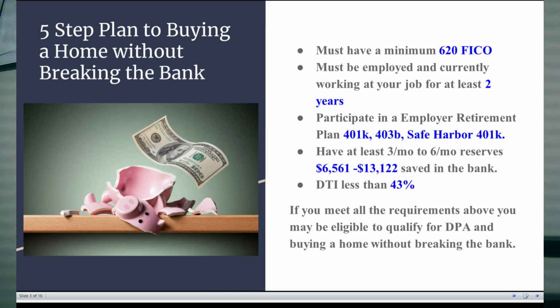Number 4, you have to have at least 3 months to 6 months reserve, which is estimated at $6,561 to $13,122 saved in the bank, and your DTI has to be less than 43%. If you meet all of the requirements above, you may be eligible to qualify for down payment assistance in buying a home without breaking the bank.